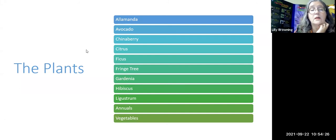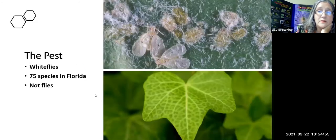Now, the next three, we're going to talk about the different pests and then get to the doctor's orders, because they're all going to be about the same and probably pretty close to what you just heard as well. So here's a wide spectrum of Allamanda, avocado, China berry, again, like the Nandina, who cares? Citrus, ficus, fringe trees, gardenias, hibiscus, ligustrums, different annuals and vegetables. You can tell, we haven't started the other scales yet.